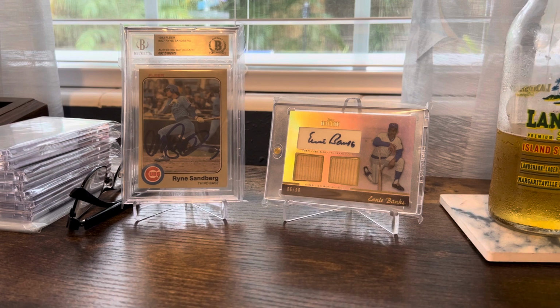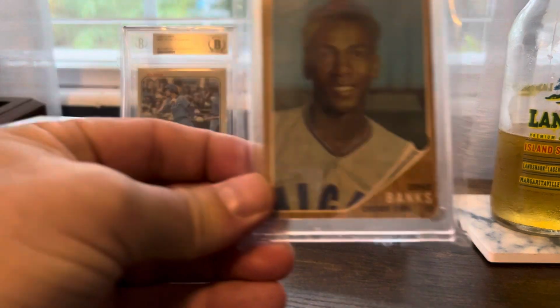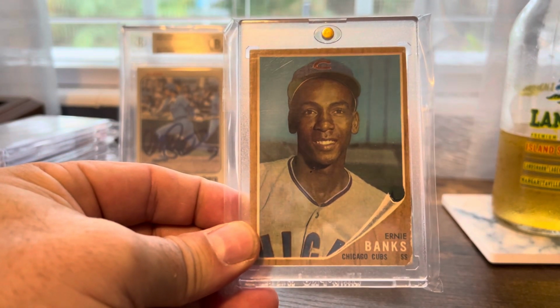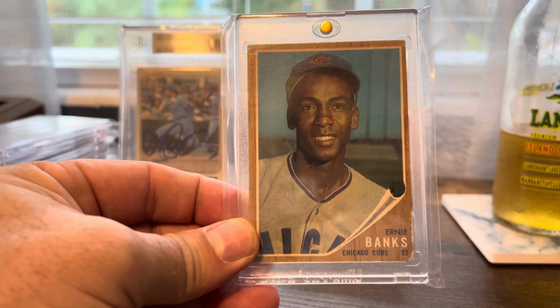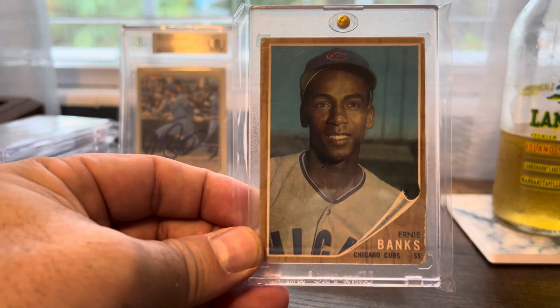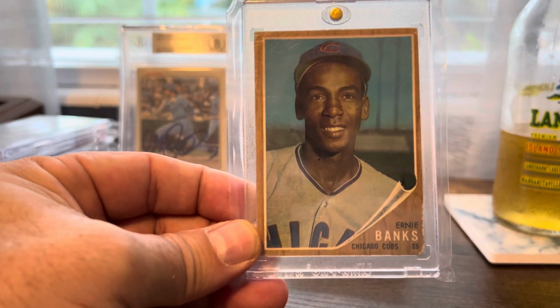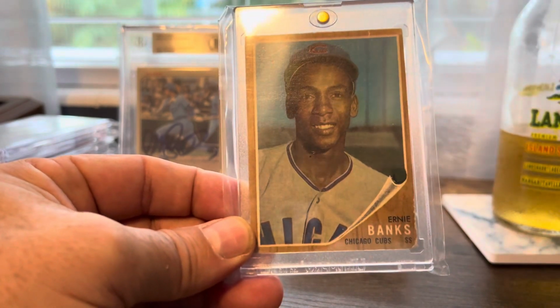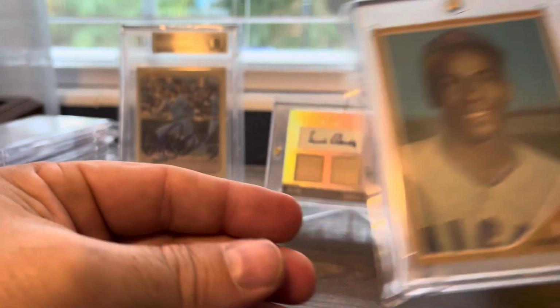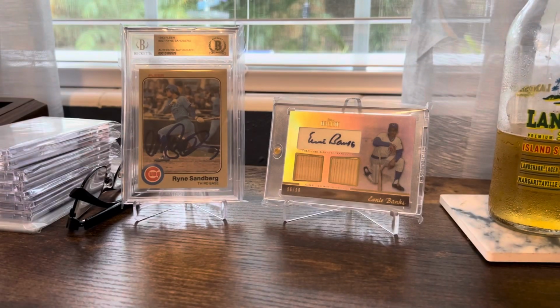And then the last three I got here are all for the Banks PC. I picked up this nice '62 Topps. Not a huge card, but especially in this condition, I don't mind it. No creases. Decently well centered. Good color. Got some fuzzy edges, fuzzy corners. But you guys know me, I don't really care about that too much.